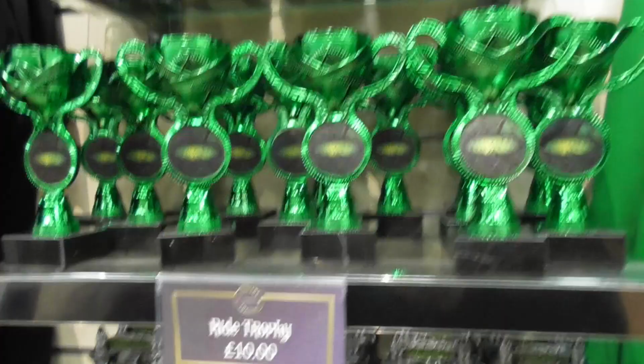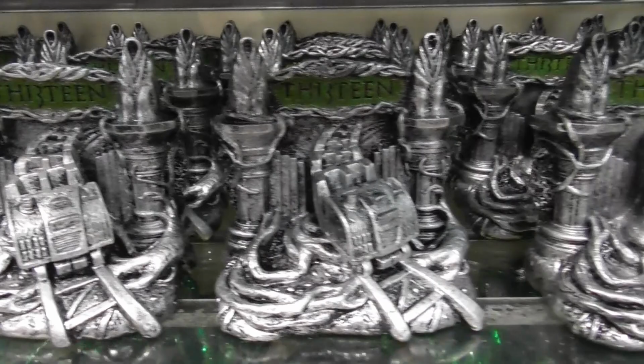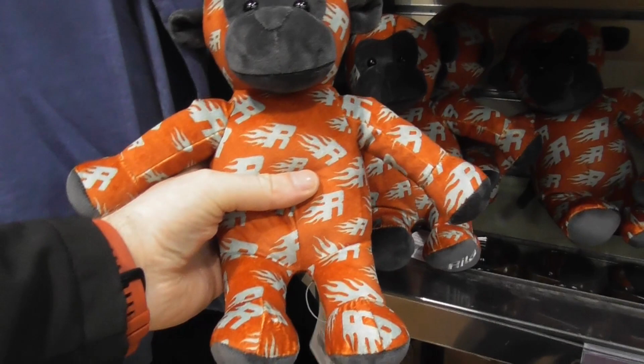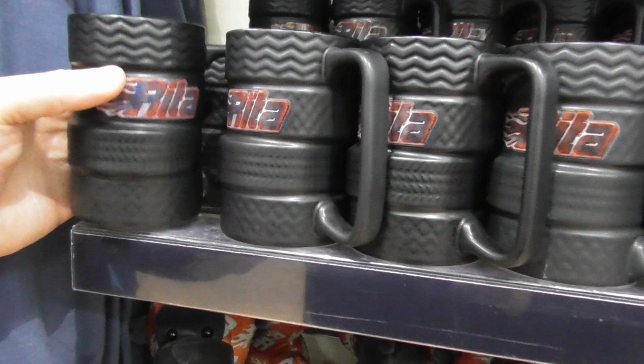And then you've got your ride trophies, which are £10. And then you've got your ride resin at £12. And moving across, we are on to Rita next. Then you've got the Rita toy as well for £15. And then you've got the Rita mug, which are £12. And then you have another design as well for £12.